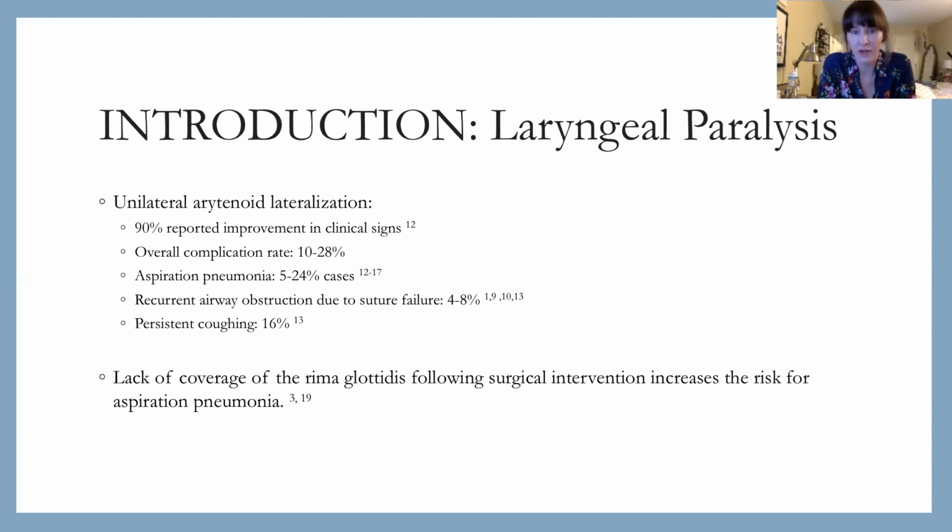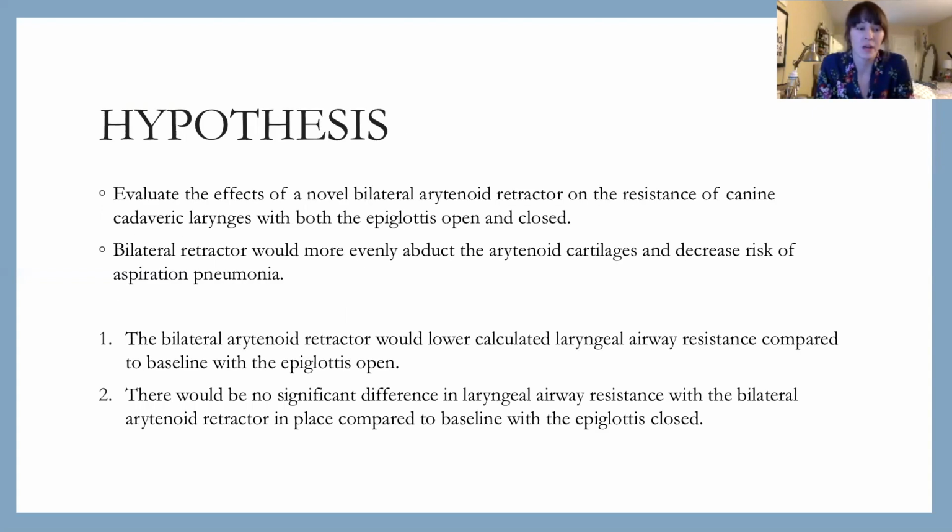If you think about how the unilateral arytenoid lateralization is performed, it very asymmetrically lateralizes one of the arytenoid cartilages. And it's thought that this asymmetry basically disrupts the epiglottic seal that should be there to decrease the risk of aspiration pneumonia. So it was our thought that we could come up with a retractor that maybe more evenly abducts the arytenoid cartilages, enough so to decrease the laryngeal airway resistance, but also not enough to disturb the epiglottic seal, and therefore have a procedure that may actually prevent aspiration pneumonia.